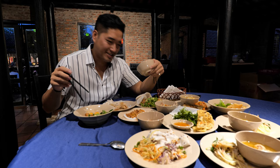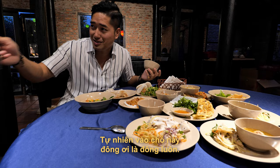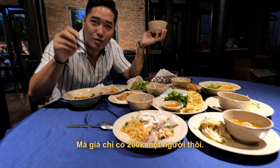I mean, this is just unbelievable. We had no plan to come here. We're going to go into Hoi An old quarter and have some dinner. But right now we're just stumbling across this beautiful place where there are tons and tons of people having buffet, and it's only 200,000 Vietnam dong.